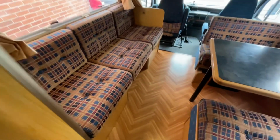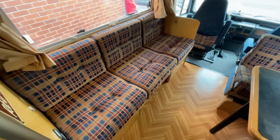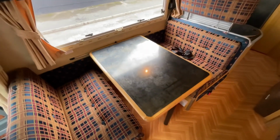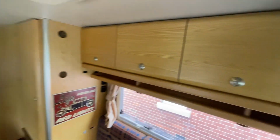And as we move forward, we have the side bench. The centre can be moved so it can be used as two seats and a small dinette if required. And then the 4-seat dinette with the 2 additional travelling seat belts. Again, storage options above all the way around.